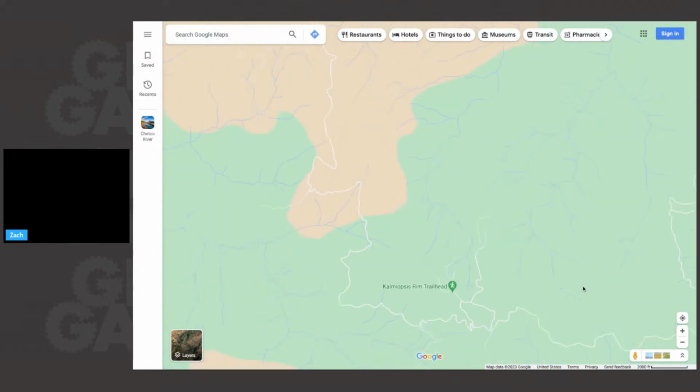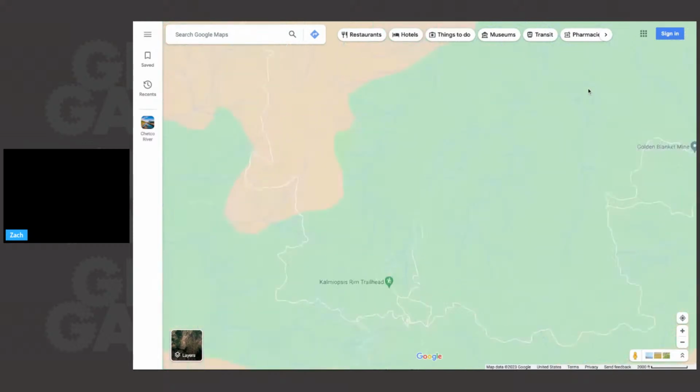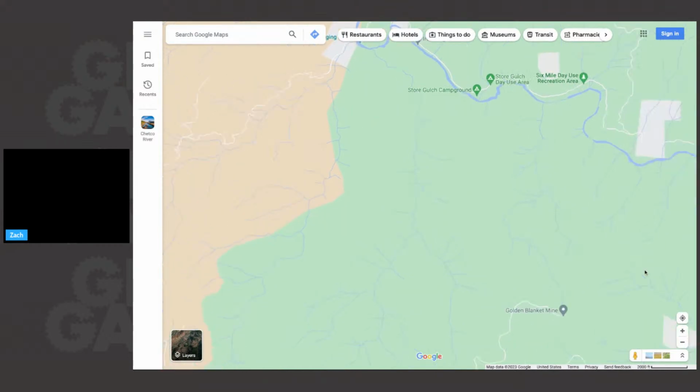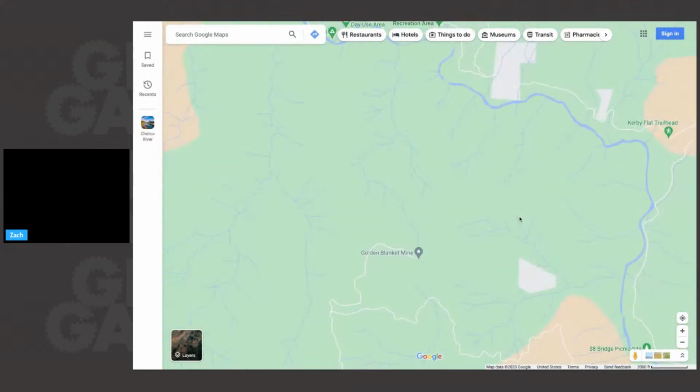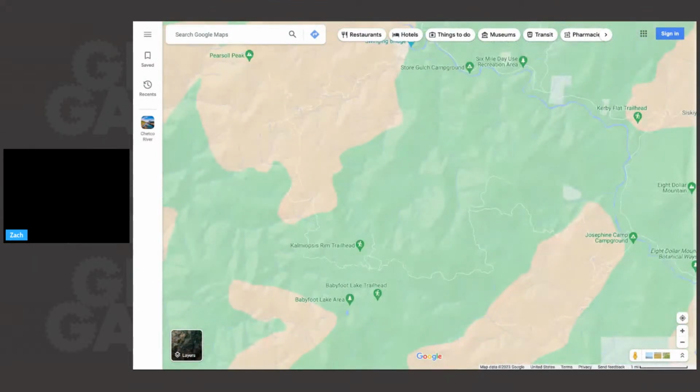Where the Babyfoot Lake trailhead is, it's not too bad of a drive up. If this road here is closed, it's about 40, 45 minutes. You have to go all the way back out to Highway 199 to get yourself back to the other trailhead. So hopefully that answers your question. That's kind of a lot of vague information.